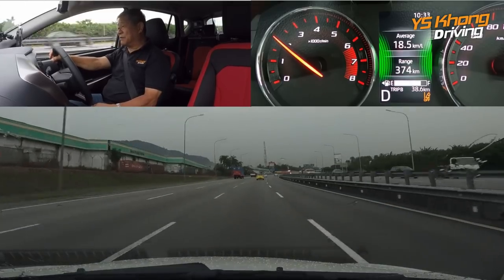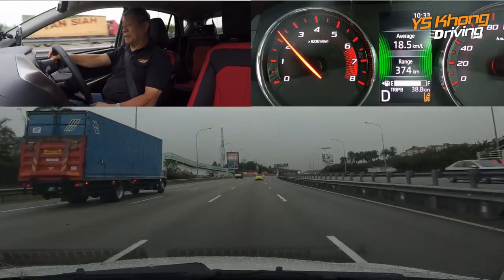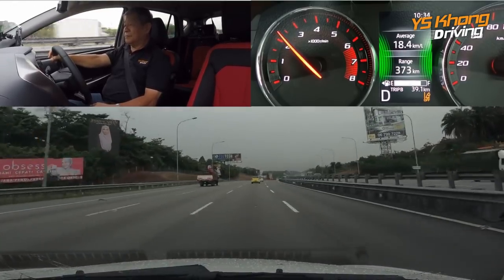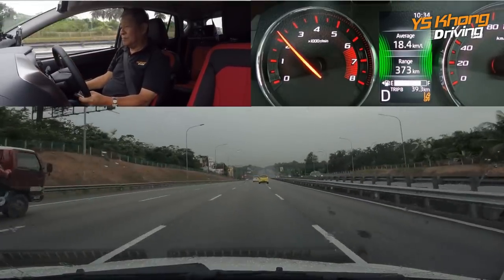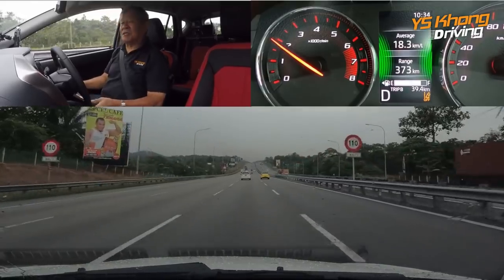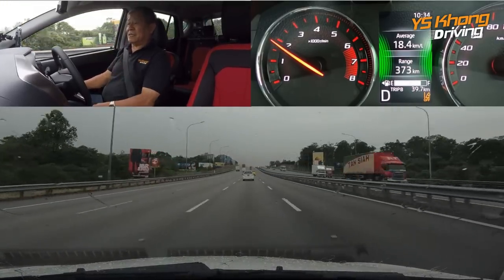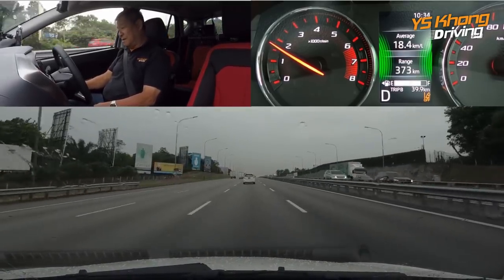Okay, let's try to put the theory to the test. It's still at 18.5 and we're going at the regulation speed of 110. Not bad. Actually, I'm quite impressed. So guys, this is the typical fuel consumption you will get. Yeah, I exceeded the speed limit a little bit. Okay, we keep it below 110 and I'm just going to follow that car in front as a sort of control.